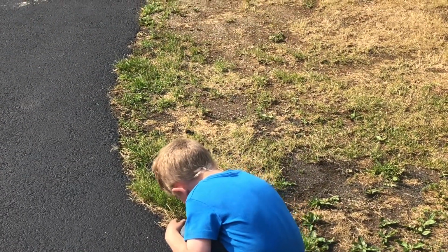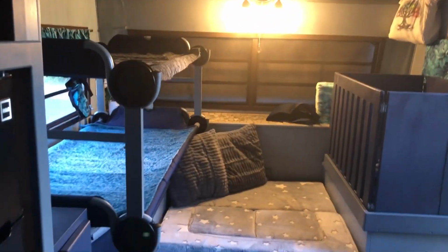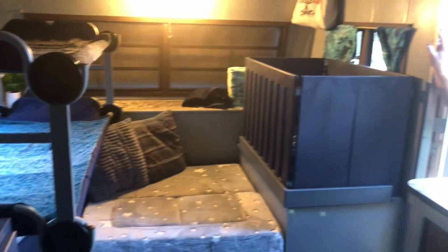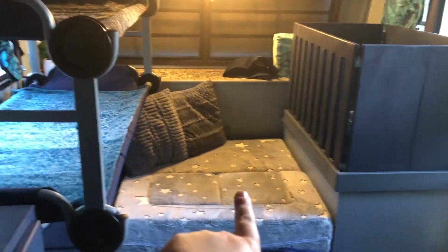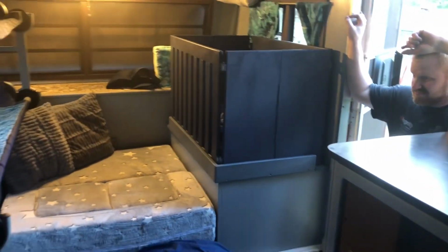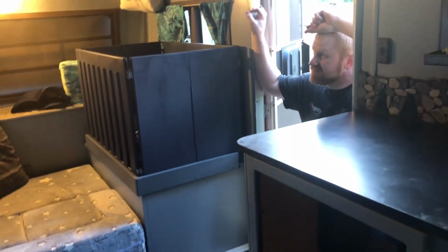It's home from work now, and we have the bunk cots up and the baby's crib. And like I said, this folds down, and the couch fits perfectly right here. So really we could fit another kid there and possibly 2 people here and sleep ourselves back here and still have, you know what I mean, room.